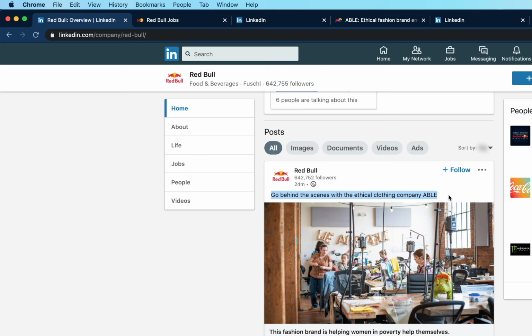So if you're just using one line of text, the LinkedIn algorithm will count the number of words you're using and its originality. So you can't just copy and paste a long message in multiple different posts. It has to be original and it has to be multiple words. You can fit up to 220 words or so. The hard limit is 1,300 characters in a post.